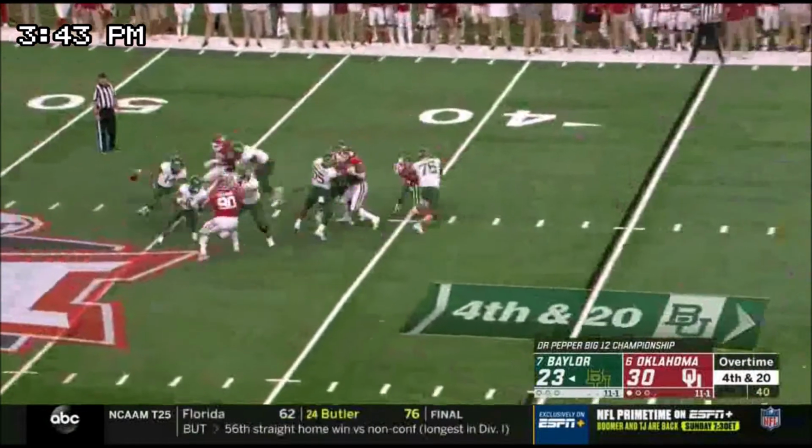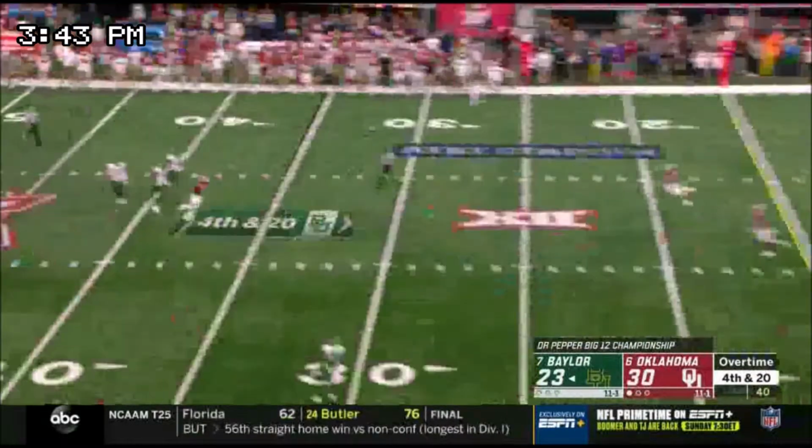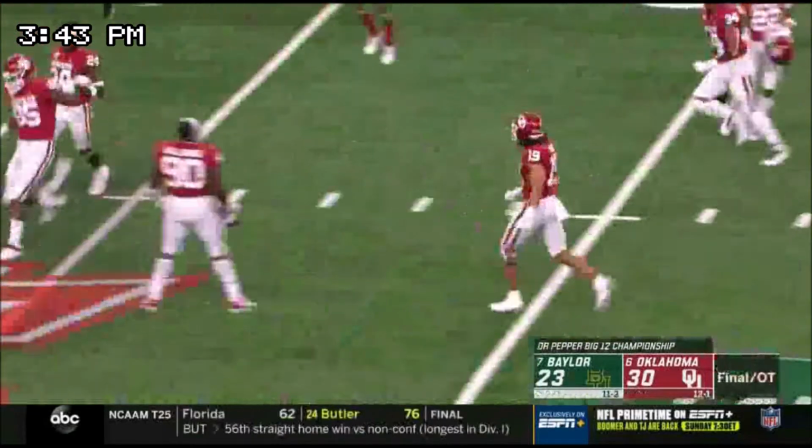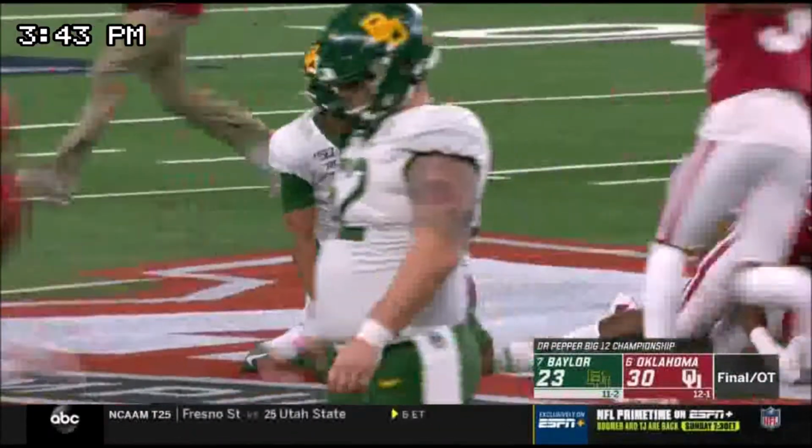They rush forward, drop everybody else, and they still get there. He got the throw off. It's incomplete. And Oklahoma is the Big 12 champion again.